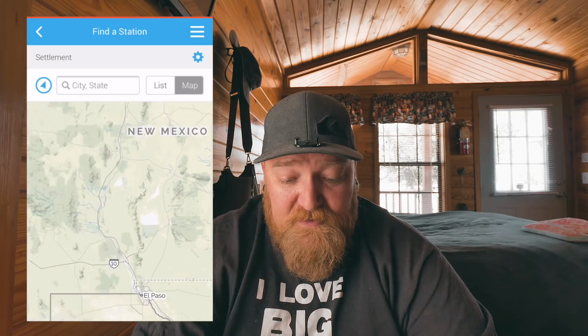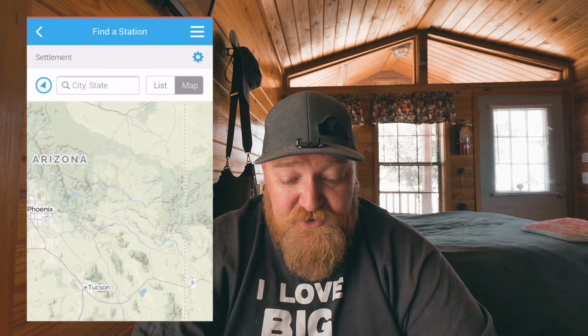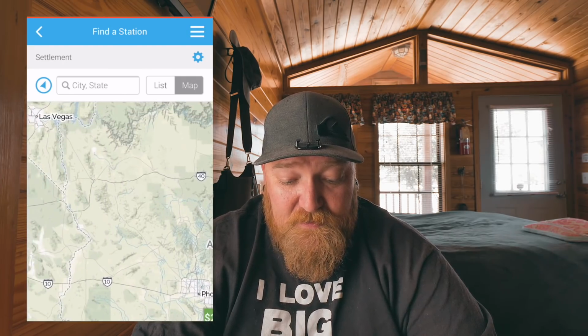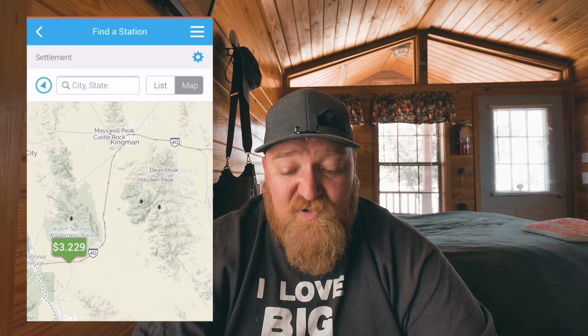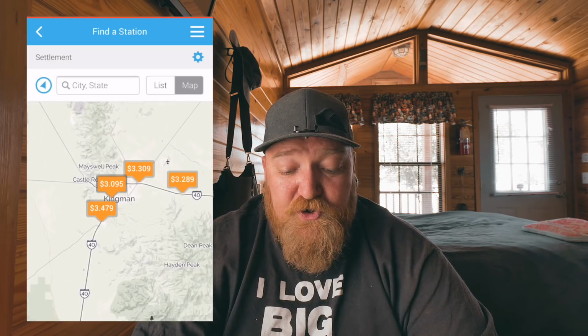All right, so it pulled up that I'm in New Mexico right now because we're still here on vacation. I'm going to zoom out, and you can see this thing is really, really slow. I'm going to scroll over to Kingman, Arizona, which is where I would buy fuel. And this is going to give you the price that you get with your company discount.